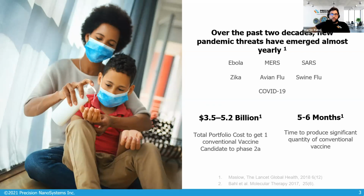Speaking about vaccines or pandemics, we all know that over the past 2 decades, new pandemic threats have emerged almost yearly with MERS, SARS, Zika, avian flu, and all things like that. And most importantly, the COVID-19 pandemic that influences us all. The problem is that to bring a vaccine, not even on the market, but only to phase 2A of a clinical trial, pharmaceutical companies have to spend around $3.5 to $5 billion US. And when they have something on the market, the production time of these vaccines is still between 5 to 6 months to have a significant quantity of those conventional vaccines.